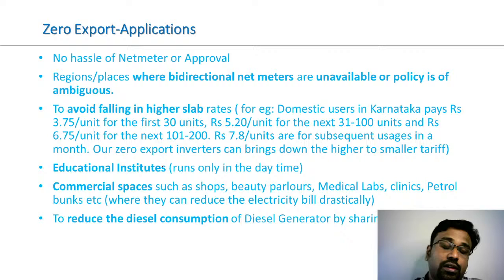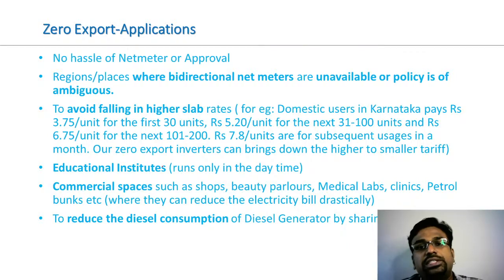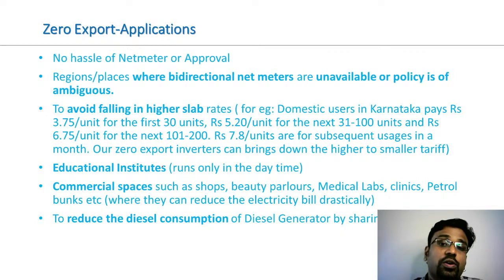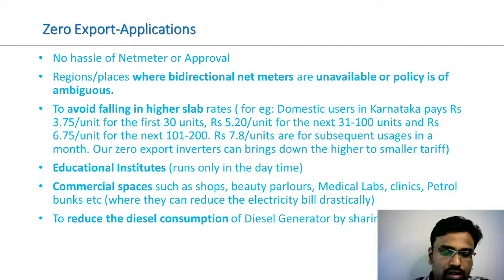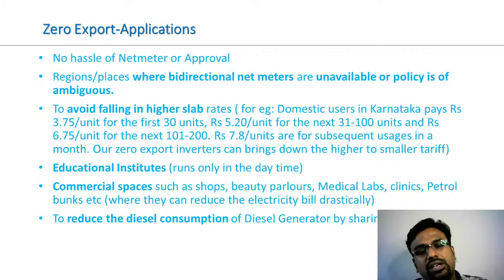And wherever there are educational institutes or commercial spaces where the daytime consumption is more and they have consistent loads in the daytime, like clinics, shops, beauty parlors, labs, petrol bunks, they can go for this system. They don't need to break their head on getting the net meter and all. Hence we are providing this system to bring down the current bill. We can also reduce the diesel consumption of the diesel generator, but for a bigger diesel generator it won't make any sense. For smaller systems it makes sense.